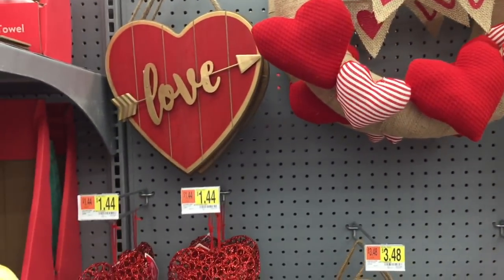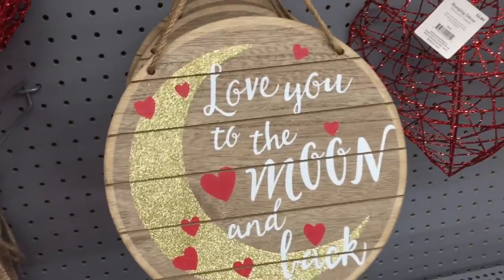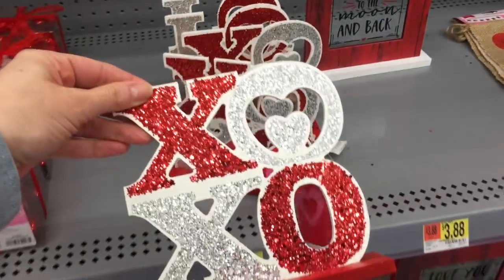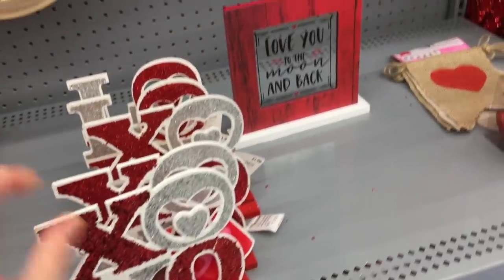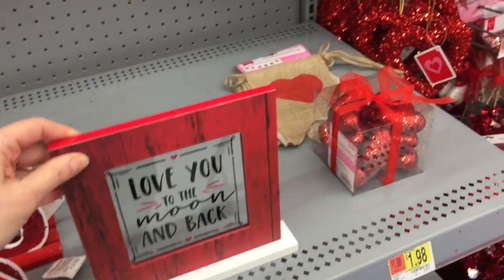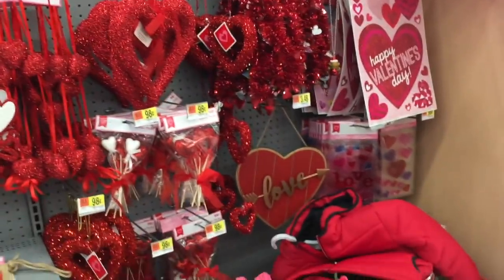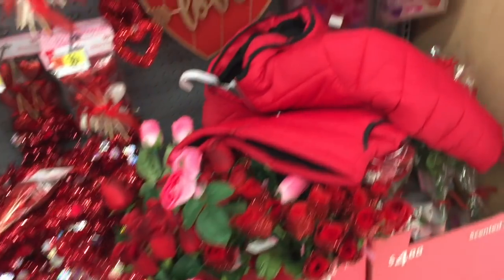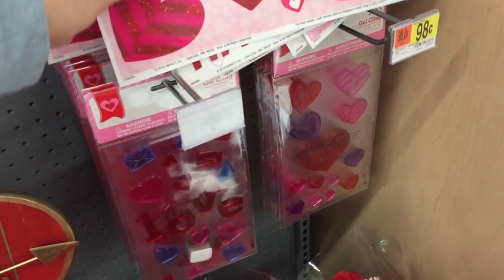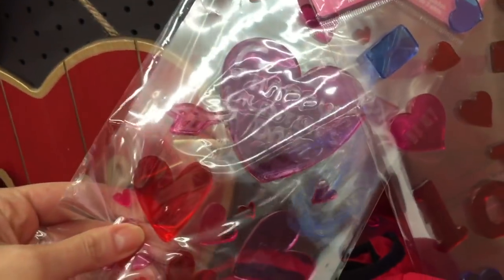And this store has a lot of things that I haven't seen in the other Walmarts that I've been to. So cute. Love You to the Moon and Back. I'm seeing that so much for this Valentine's Day. Then we have some 98-cent gel clings. Be My Valentine and hearts and love and a happy Valentine's Day.